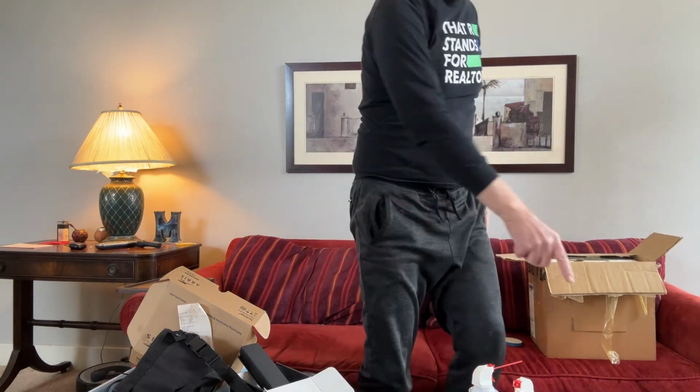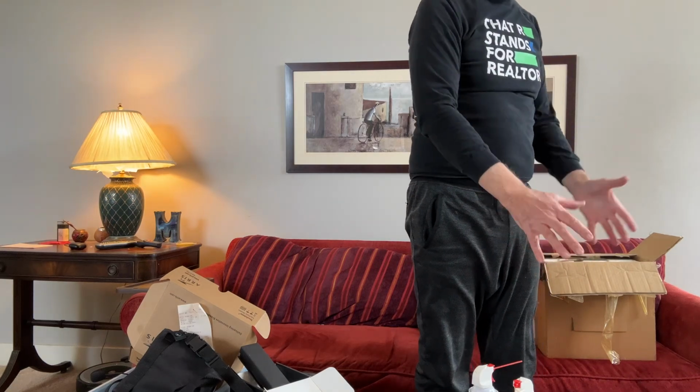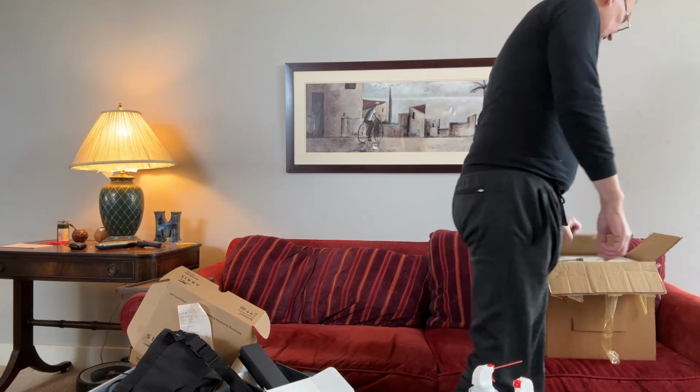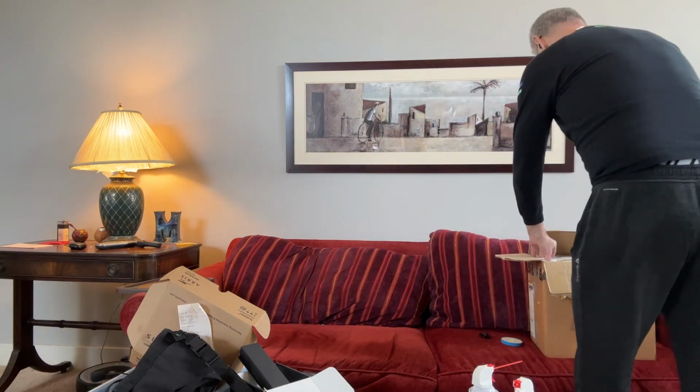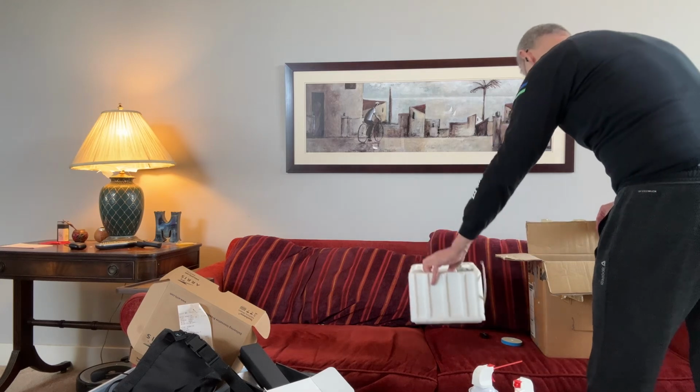And let's see. I have down here, I've decided I need to check this a little bit more. You probably can't see it. It's a pretty big thing. It's a dehumidifier. And I got it and I used it for one season, and then the next year when I tried to turn it on, I couldn't get it to turn on.